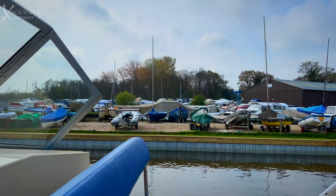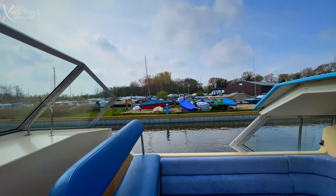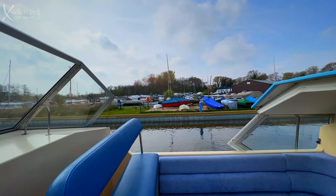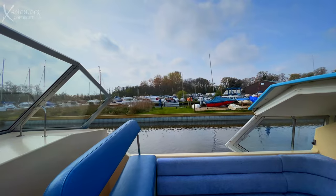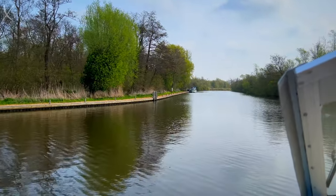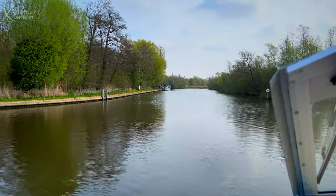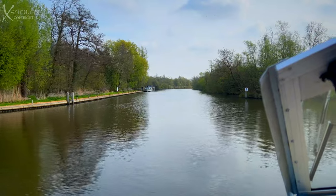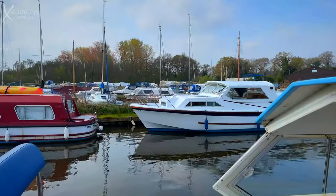A broad, by the way, is a broad stretch of water, actually an artificial lake, that was formed when peat was dug out of the ground to be used as fuel a few centuries back, and the diggings later flooded, creating the broads that are around 6 to 12 feet deep and usually joined to rivers.